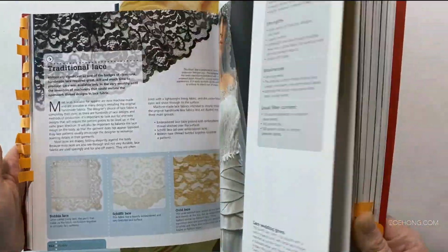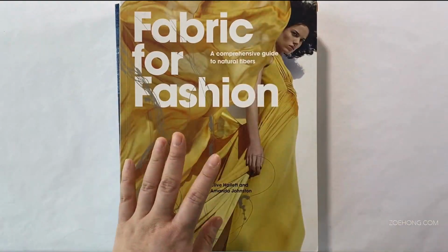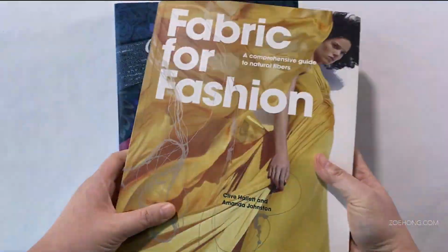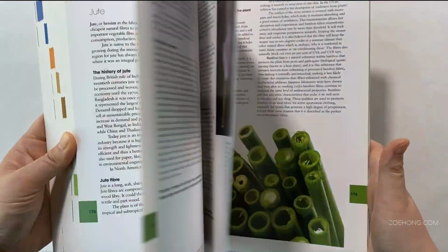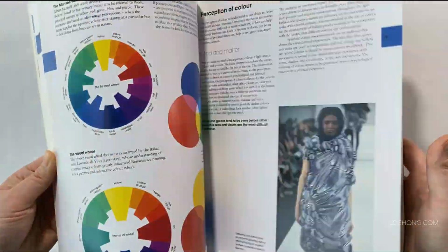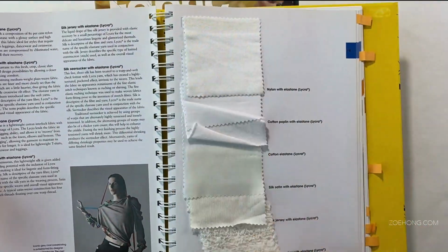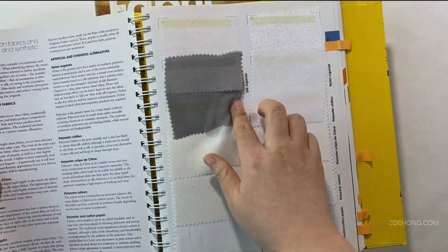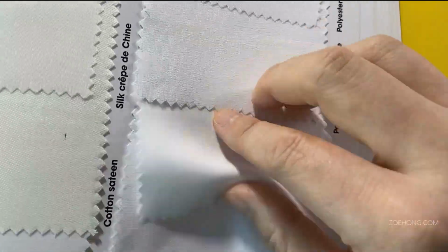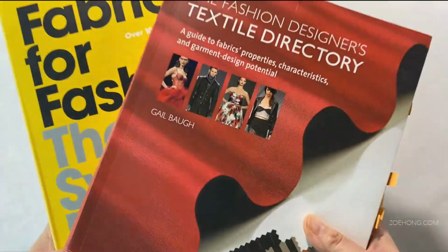Also good is Fabric for Fashion, a comprehensive guide. This is all about natural fibers, both protein and cellulose. Really fantastic. Lots of examples, lots of vocabulary words explained. But really, the best book is their Swatch book. And you can buy these separately. If you can only buy one, buy the Swatch book. Nothing teaches more than touching examples of the actual fabrics with correct labels on them like this one. I would buy these two together before I bought the book.